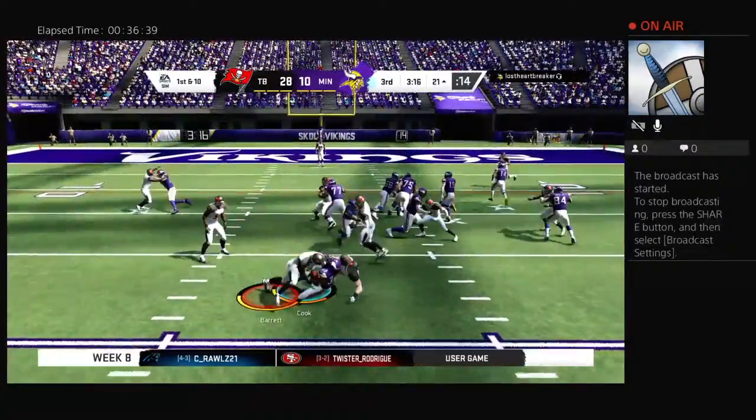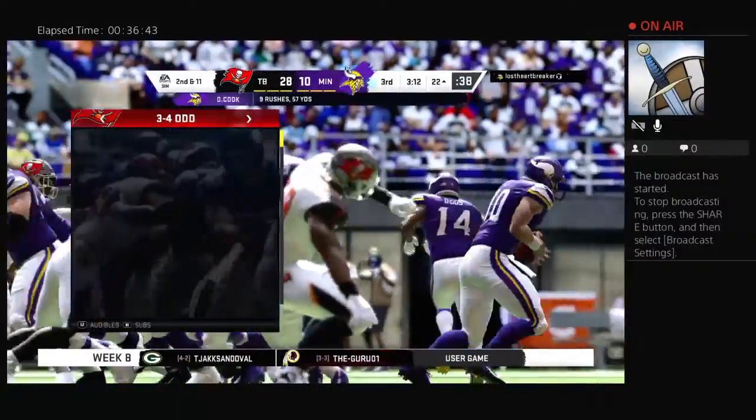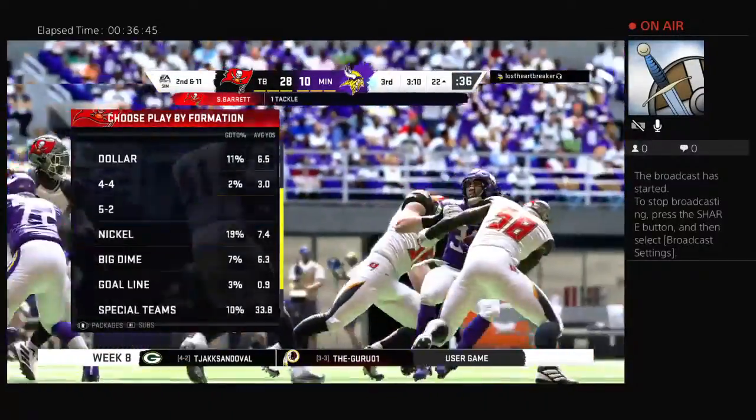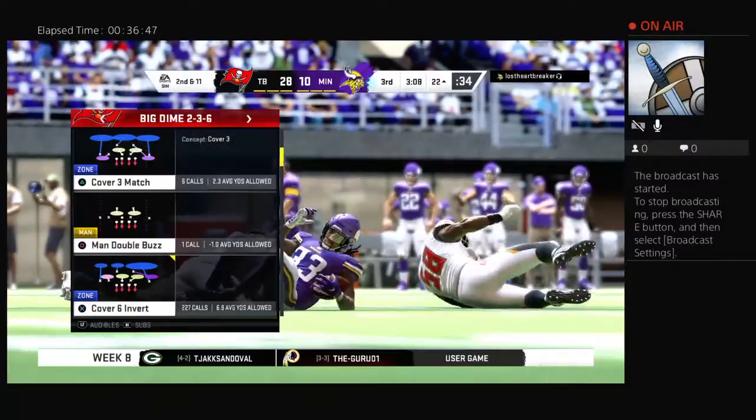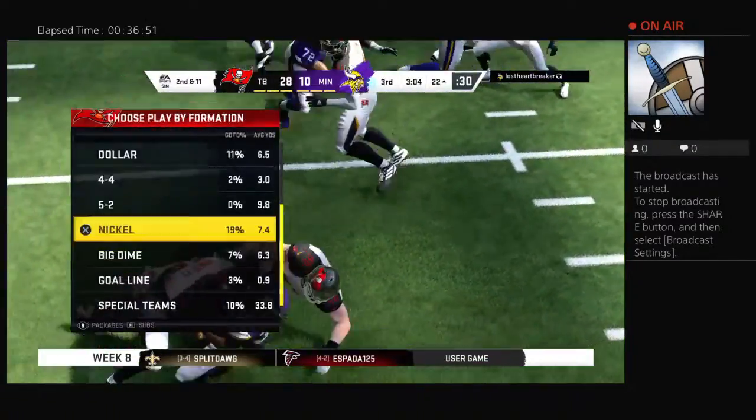On 1st down, Cook. And this one goes nowhere. Losing yardage back at the 22. That's going to go as a loss of 1 on 1st down.